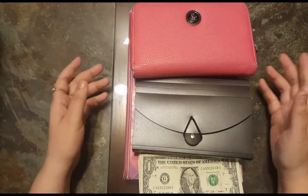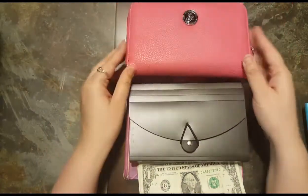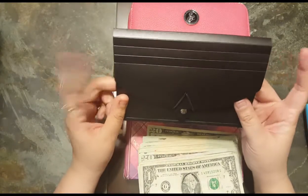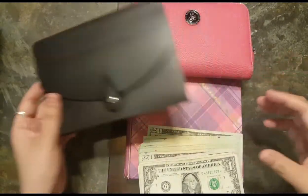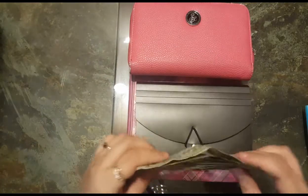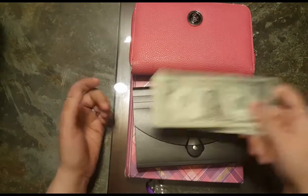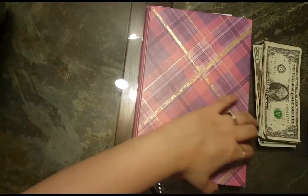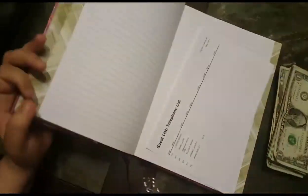So we're gonna stuff our envelopes. Our envelopes are my Savvy Sense wallet, and this is our overflow and sinking fund file. I already went to the bank this morning and pulled out the money. So I'm gonna start first by showing you our budget.